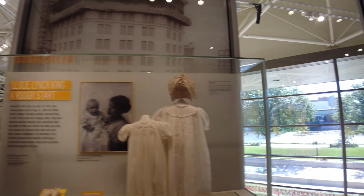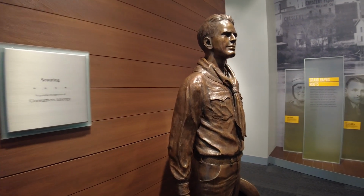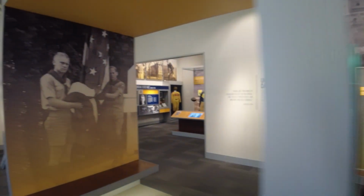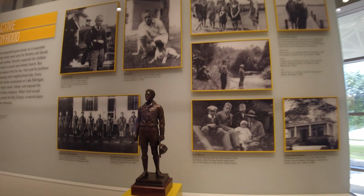But here we are in his presidential library and museum, just like any of the other presidents of the last 70, 80 years. Well, it's probably longer than 80 years. 90 years. He was an Eagle Scout, which is a very hard accomplishment for a Boy Scout. You have to do everything. It's the upper echelon of Boy Scouts.